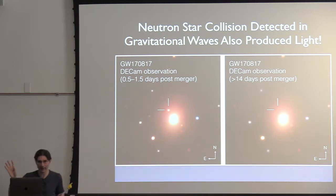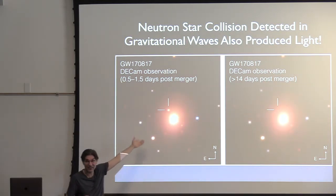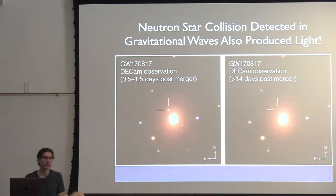It's actually a little more complicated than that, because neutron stars move fast through space. They can get kicked out of galaxies. You'll notice it's not actually in the galaxy, it's a bit outside the galaxy. But it's at least somewhat near the galaxy, because that's where most stars are in the universe.